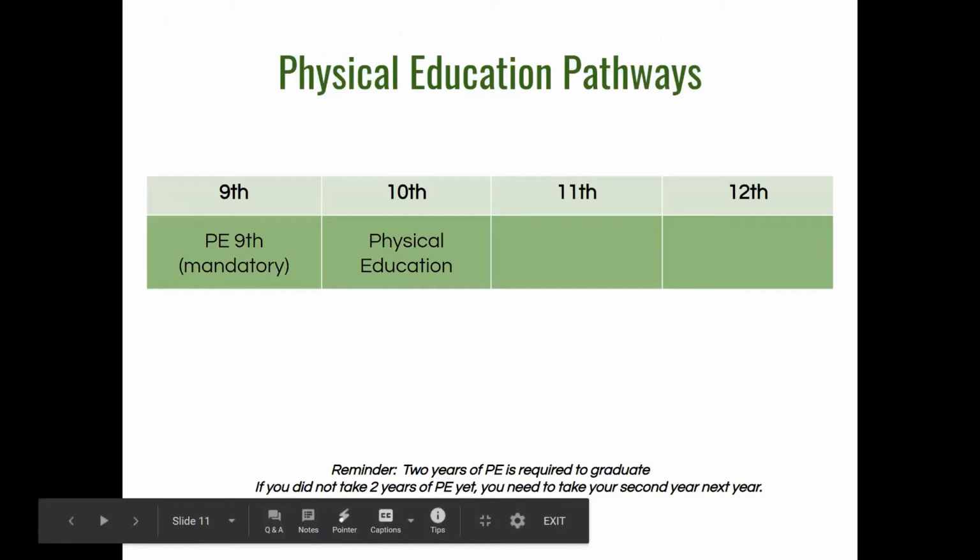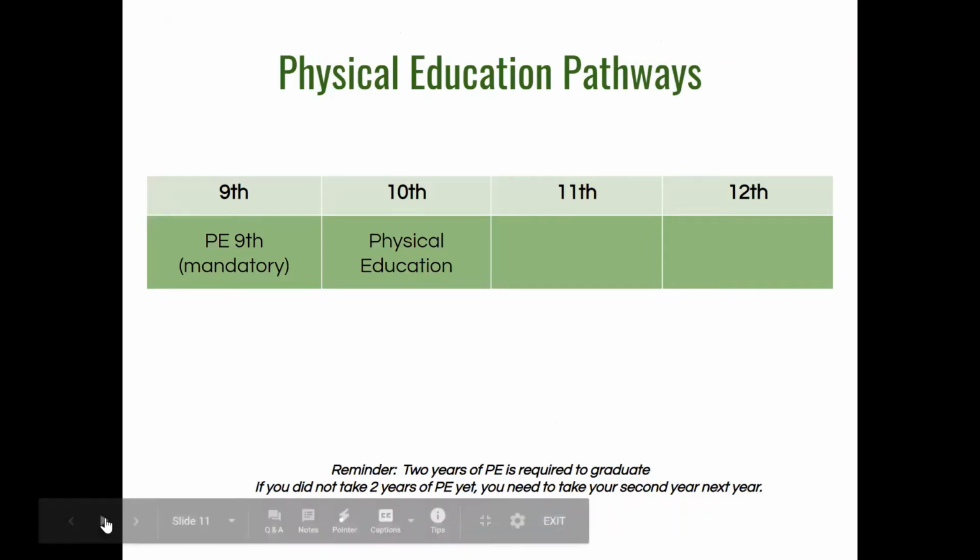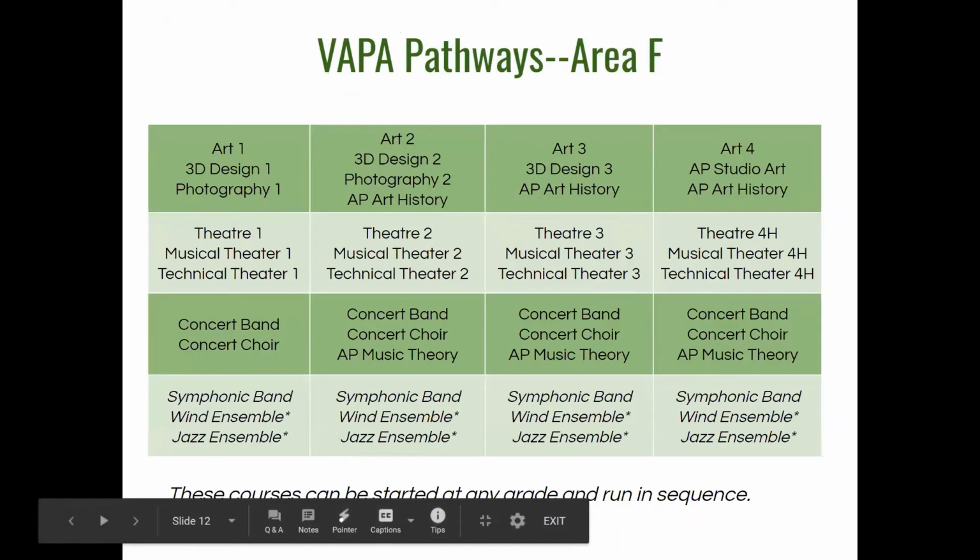For PE, again, everyone took PE in their freshman year, it was mandatory. And then some of you decided to take it in 10th grade, some decided to take it this year. Some of you may still need to take PE. You just need to make sure you look over your transcript and make sure that you have 20 credits in that area. Okay, it's required to graduate.